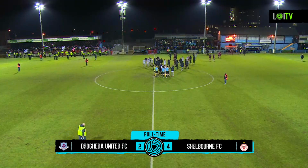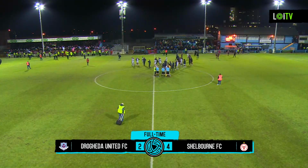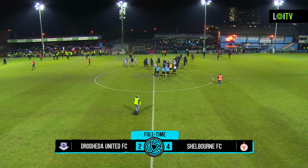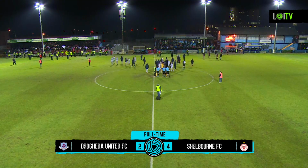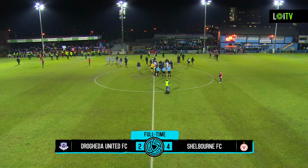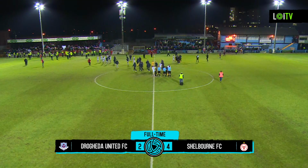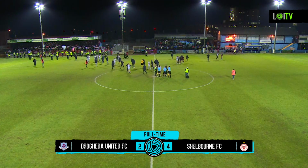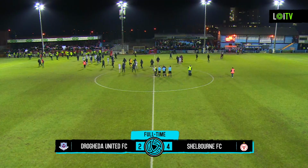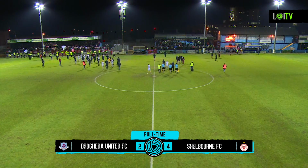Bit of a worry, bit of a wobble, 2-0 down at half time, but I think the tone was set with the early goal by Shells, the sending off then straight away after it, and then listen, as I said, from a Drogheda point of view, their season's done before tonight started. The fight was on them for Shells, and you know they couldn't live with it in the second half, and as I said, part time, the tiredness kicks in. It showed. Shells were able to turn the screw and really showed that they needed to win this game, and they did convincingly in the end.